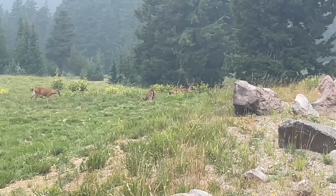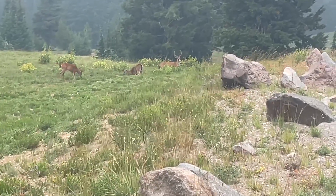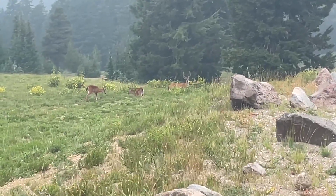I think these are different deer than the ones I saw down by Dutton Creek. They seem to be pretty comfortable in their skin up here.